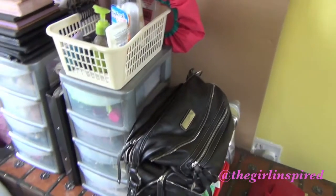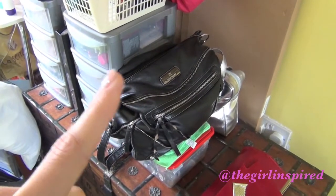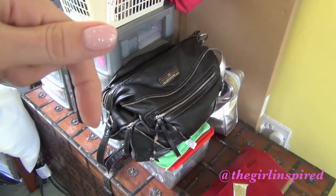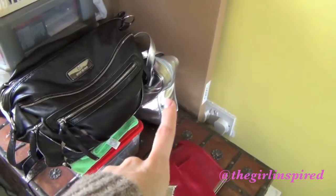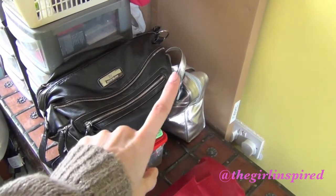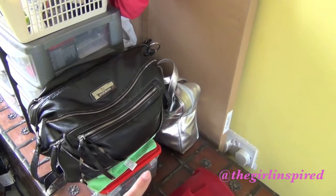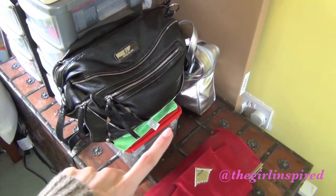So to the side I have my handbag, and I think I've done a what's in my bag video with this bag, so if I have, I will leave that linked below if you want to go see that. So that's where my bag lives. These 2 containers here are where all of my nail polishes live, so I have high-end nail polishes in this container and high street nail polishes in this container.